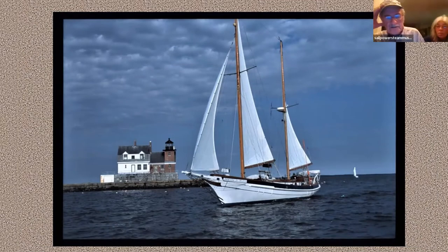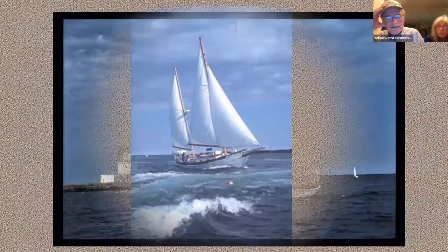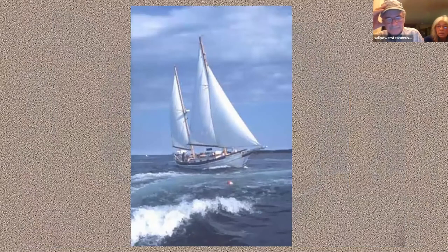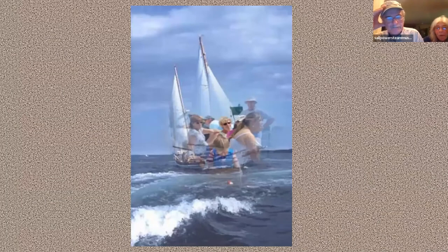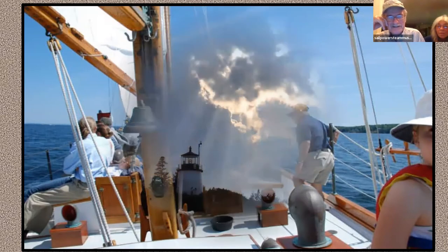She's sightly too, and she draws a crowd, I'll bet you. Yeah. And you can tell she's a lively boat. And there's the gang on board. Now we're starting to make some money. Take people out, give them two lighthouses and a tour of the harbor. Is that what you did, Bob?